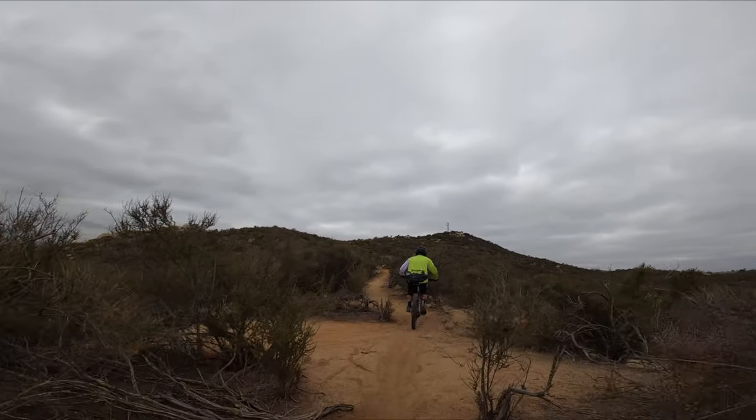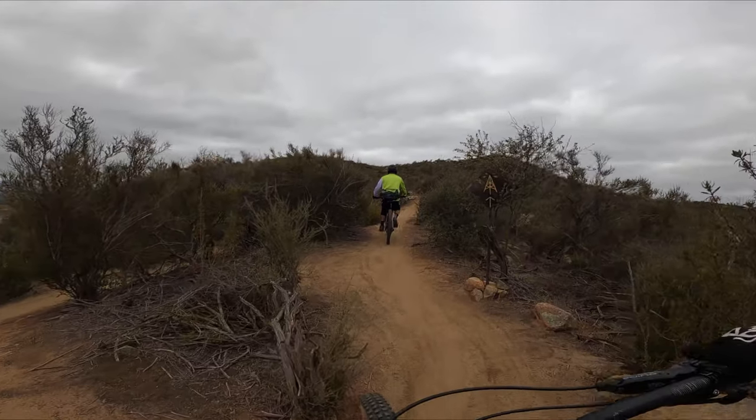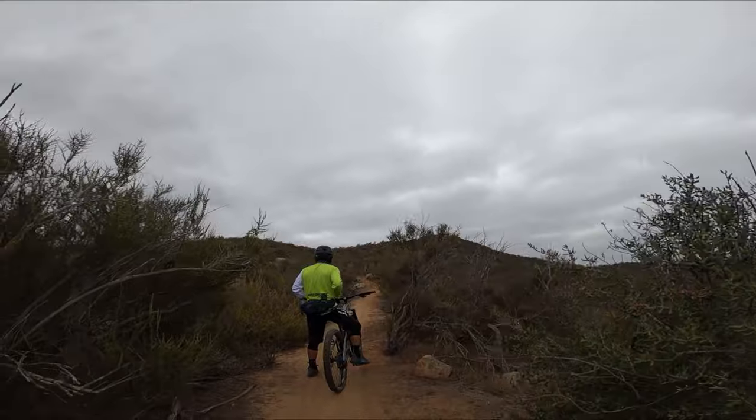So here's the sign. As you see, it shows power line this way. You're just going to want to follow this trail all the way up, and it'll pretty much take you all the way to the power line.